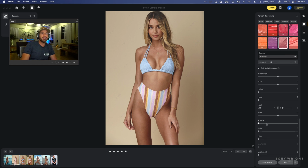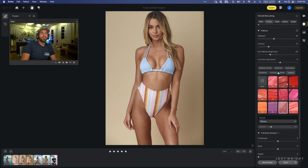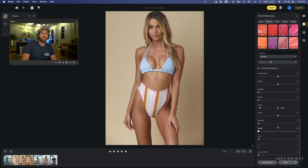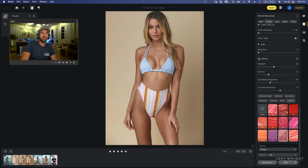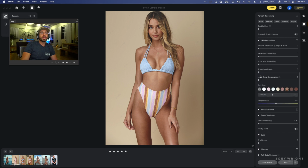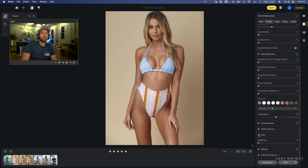Let's see. Hi. There is an enlargement feature here. Waist, hips. The leg length is interesting when it's a full-length shot. Okay, let's see what else we got to play with here that I haven't done yet. That's under the body reshape. We did the makeup. We did the face reshape. Did all that. Teeth, nothing to do there.